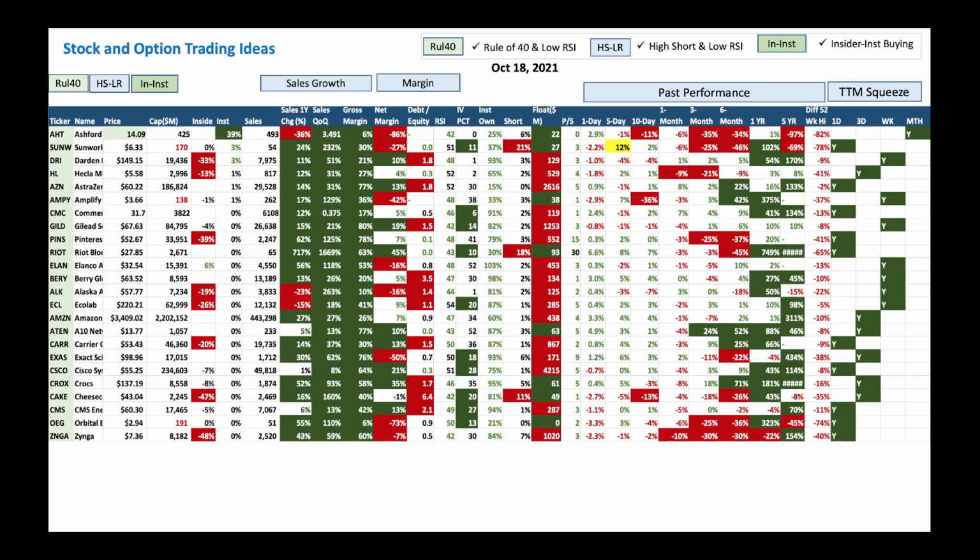And here are the stocks that have this TTM Squeeze indicator. As you look through here at the top, you got AHT, Ashford. Ashford is a $14 stock. The stock has been down. It's been a dud for a long time, as you can see here. But see what's going on in 1 day. In 1 day, the stock is turning around, and we got a longer term 1 month time frame.